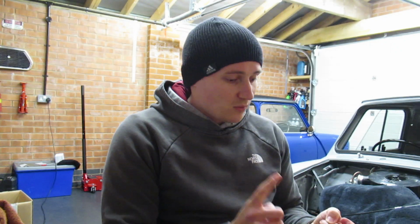The finish that I've gone for is an OEM plus finish. I've tried to keep the styling of what a van would look like, but upgrade the materials to leather.